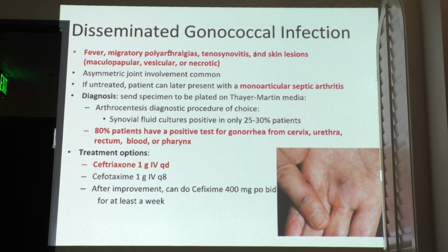This is the typical disseminated gonococcal infection. This is serious, and these patients require inpatient management. It's not just 250 and go home. No, they can become very, very sick very quickly.